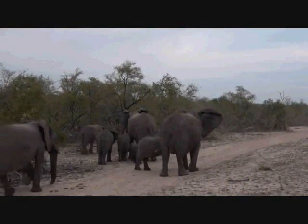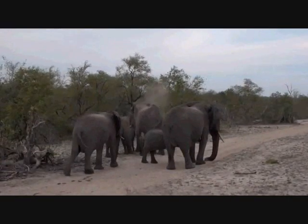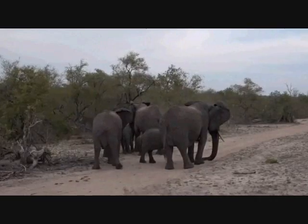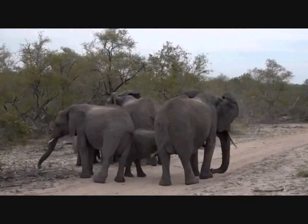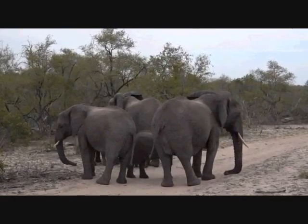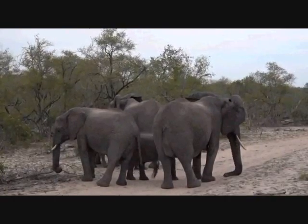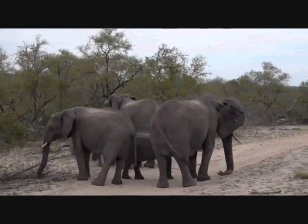So we've had the elephants drinking the water and being very destructive and pulling up the pipe. And now we've got them having a wonderful dust bath, and I'm very thankful that we are upwind from the elephants, because I suspect if we were in front of them, we'd be in a bit of trouble, and I'd be sneezing quite heavily from all the dust that they are throwing around.